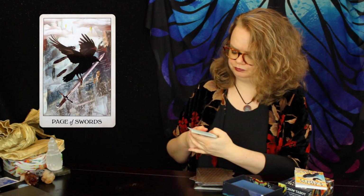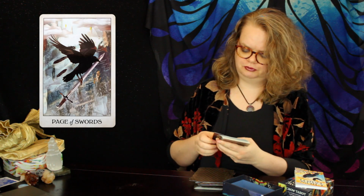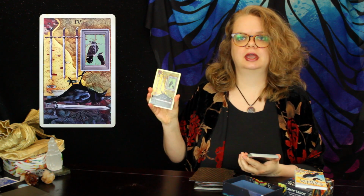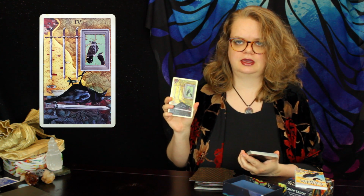Swords. It's a pretty standard broadsword, and I'll just show you the fours of all of them. So again, the Four of Swords is pretty standard, the knight in the effigy. And the royalty cards.